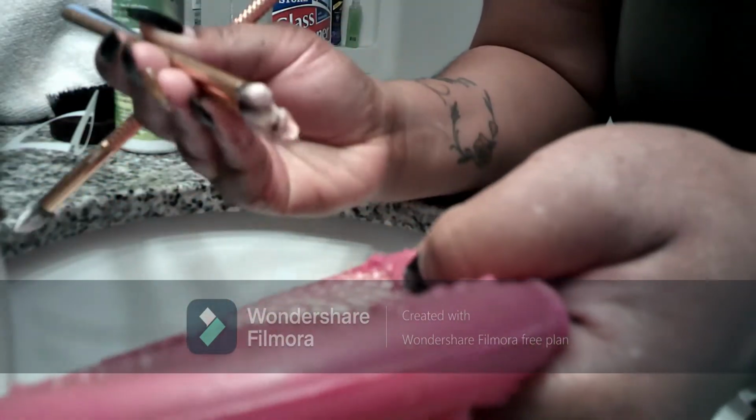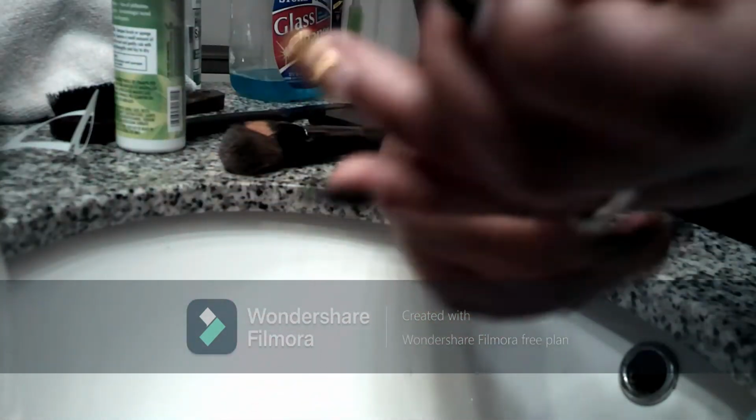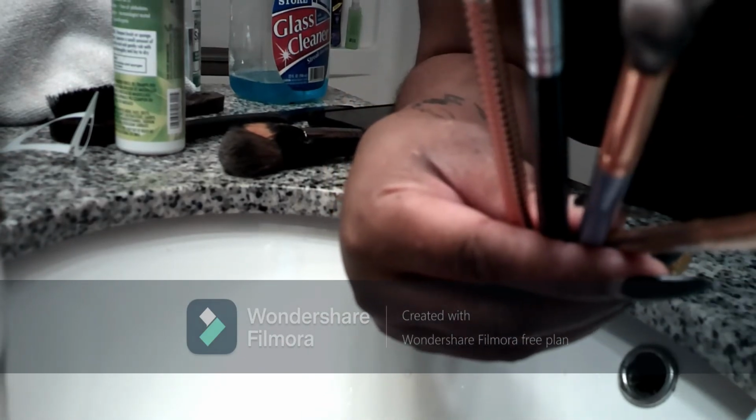Now the real tell is the foundation and concealer brushes. So far, this is what they look like, and they look pretty clean. Don't know if you guys can see that. So, we'll come back and see how they do with the foundation brushes.